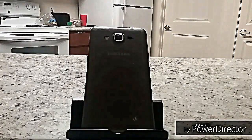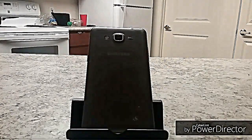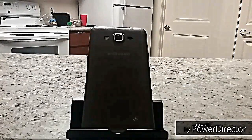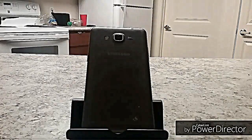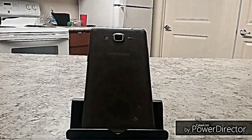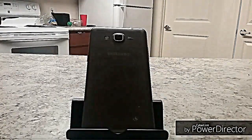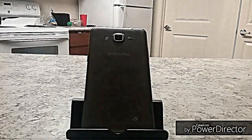The cameras on this device are actually pretty good, and I wish the cameras that were on this device would be on the Galaxy J3, which is the next device coming up in a minute. But still a great phone in my lineup, and I use it as my vlogging camera. It does go to prove that having 2 gigs of RAM, or 1.5 gigs of RAM, is better than having 16 gigs of internal storage, in a way.